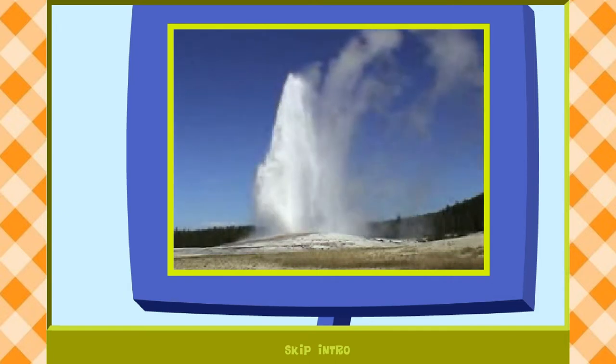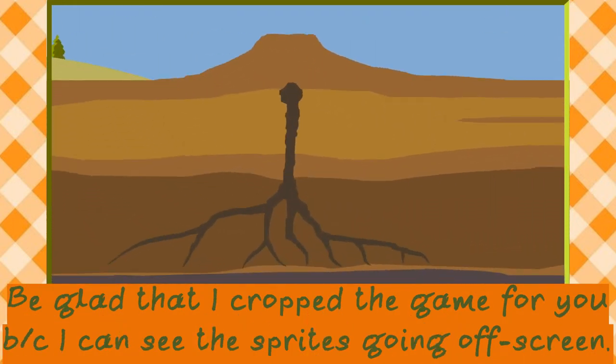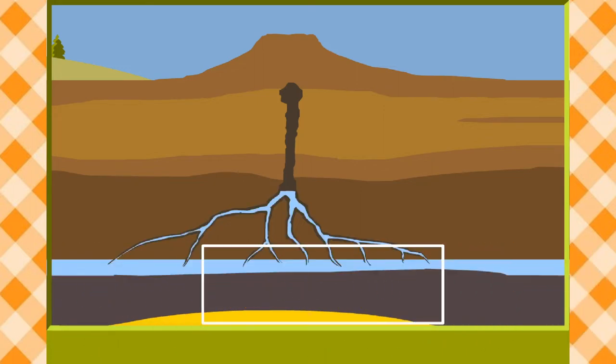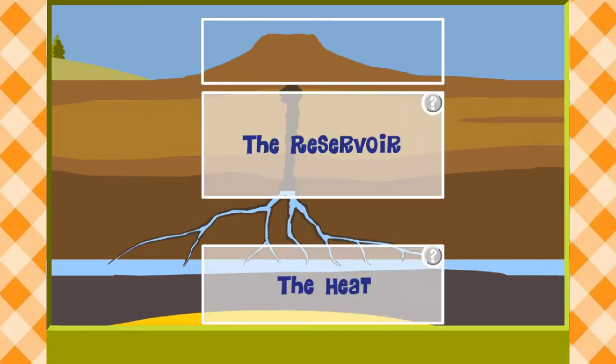Now go fetch! So, it turns out that geysers are a bit fussy. Blossom tells me that a geyser needs three things: heat, water, and a plumbing system. If they don't work just right, all you've got is warm dirt or hot water. Nice, but not a geyser. So, the heat boils the water, the plumbing system stores the water, and a vent shoots the water out.